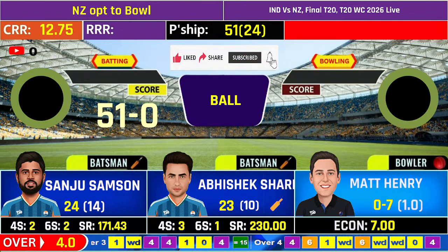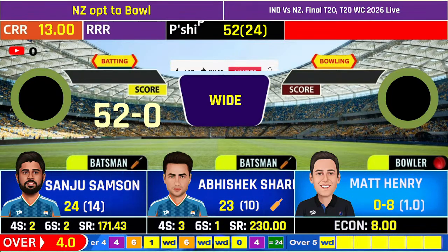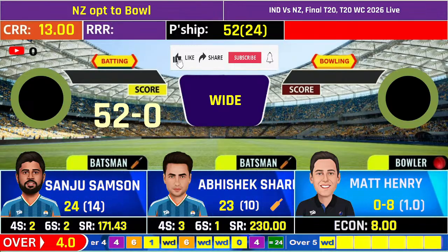24 from Lockie Ferguson. Just wonder sometimes, Dooley, whether you can end up trying too much. So it's back to Matt Henry. I think he had good rhythm going when he was bowling quick. The slower balls that were going away. Sometimes maybe you try too much.